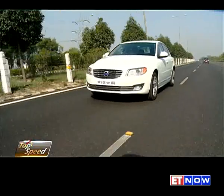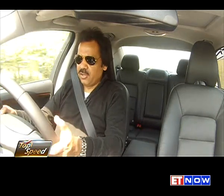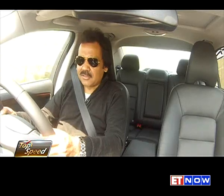This Volvo S80 comes with 2 engine options, both in diesel, a 2.4 litre and a 2 litre one. What I'm driving here today is the 2.4 litre diesel engine, which churns out about 215 brake horsepower, which is quite enough for a car like this. Although it's not terribly fast, it does the job quite well. This engine delivers about 440 Newton meters of torque, which really comes in handy during the initial sprint. And the engine is mated to a 6-speed automatic gearbox, which obviously comes with a sports mode as well. And now on this upgraded S80, you also get pedal shifts for faster shifts.